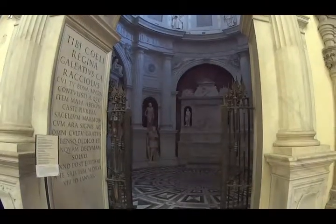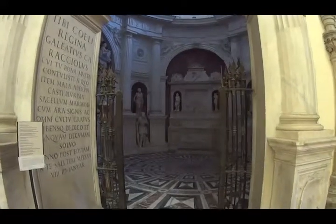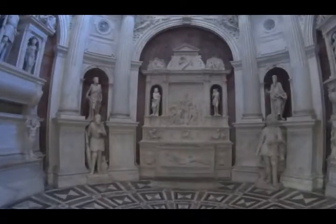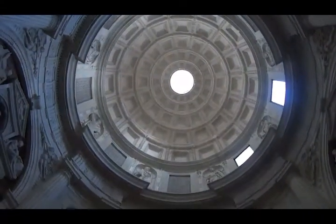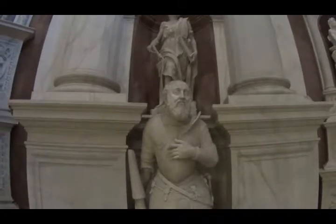Next place we're going to show you is the private chapel of the ever-powerful Caracciolo family. Plenty of other funeral monuments here. Plenty of exquisite low reliefs. And an incredible dome. I called it the perfect circle. There are many quirky little details.